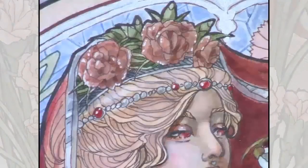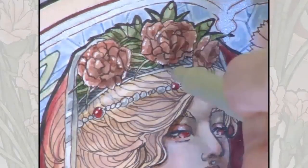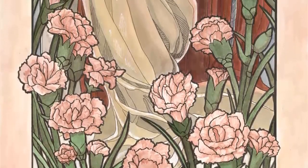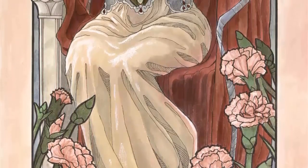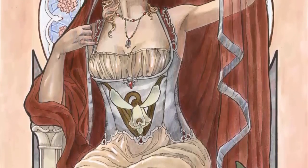The final touches include going back over lines that may have been obscured by the paint layers and finishing up any final details. And here we are at the finished piece! I hope you've enjoyed this journey through the painting process of Lady of January as much as I have.